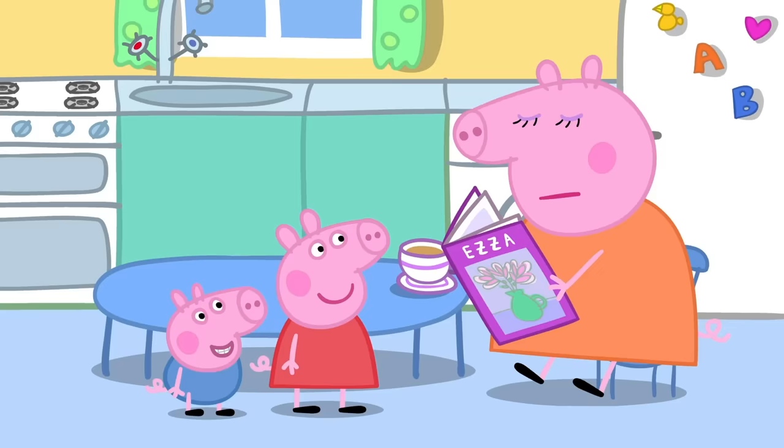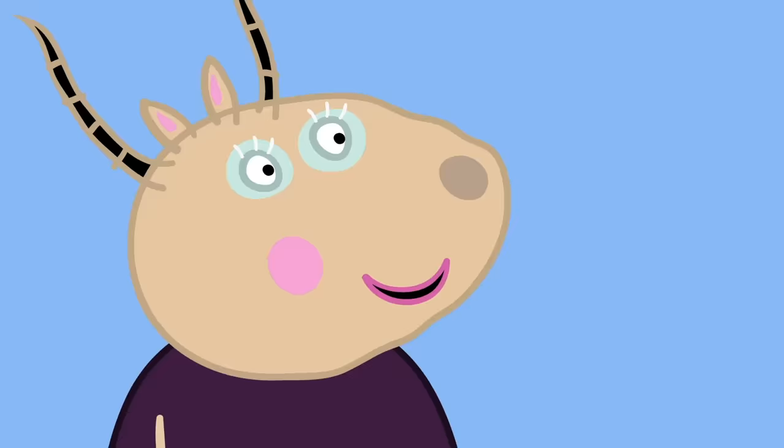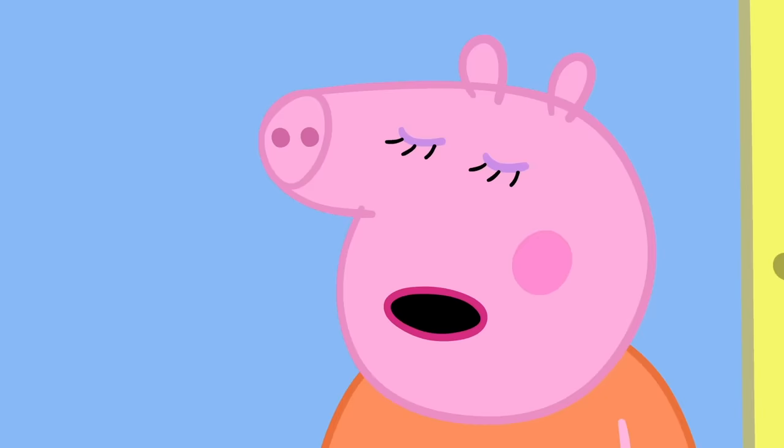But you don't mind heights, do you, Mummy? I'm fine with heights. Good. Oh, thank you, Mummy Pig, for agreeing to jump from an aeroplane. What? But I've never done it before. You'll be fine. Remember, it is for the children. Oh, in that case, of course I'll do it. Hooray for Mummy Pig!